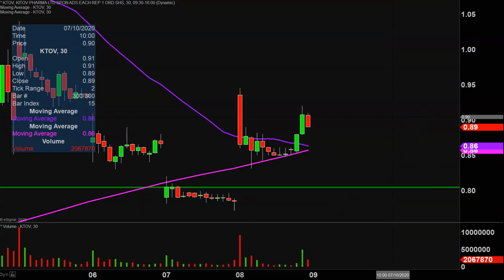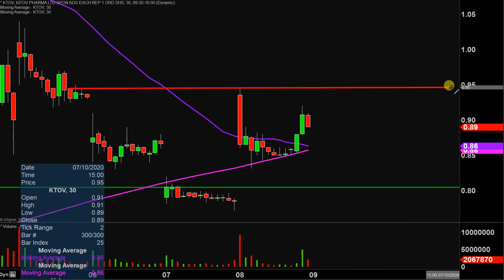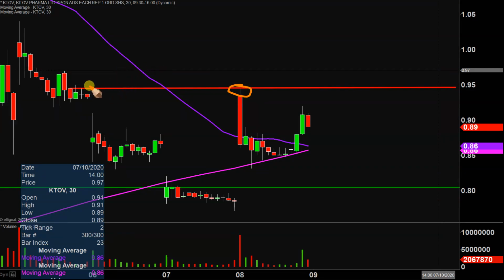Now, as far as areas of resistance are concerned, if this upwards move is going to continue, the main level of resistance to watch very closely is going to be right up there at 95 cents. You can see that not only was 95 cents a problem today, but if you go back into the relatively recent history, you can see it also presented a problem right there. So no doubt about it, 95 cents is certainly going to be public enemy number one headed into Thursday.